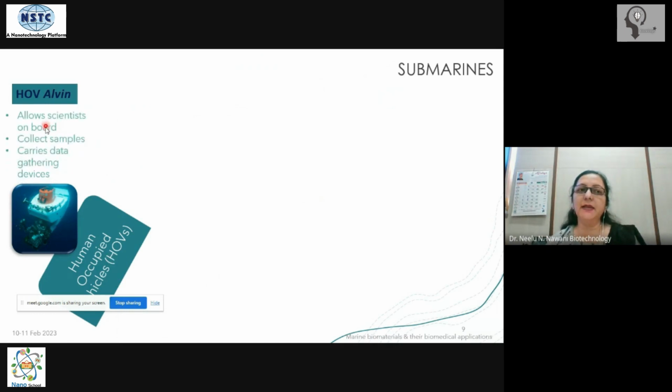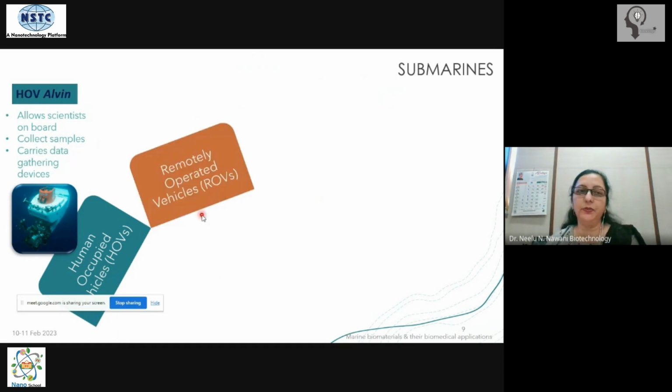It allows scientists on board, just like you have spaceships, where some of the spaceships would be manned and some are not manned. A manned spaceship would carry the astronaut to space. Similarly, over here, a manned submarine would carry the scientist who is going to the deep part of the ocean. You can collect the sample and you can collect the data. So these are human-occupied vehicles.